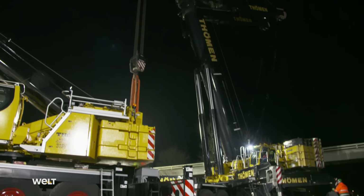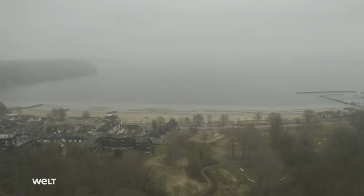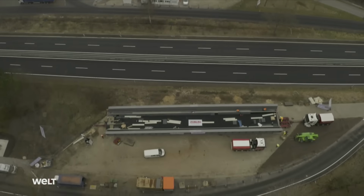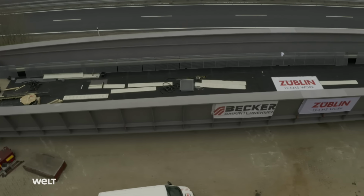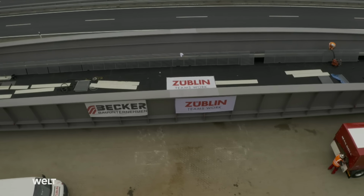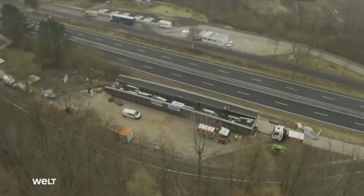The rigging of the crane is now complete. Seven kilometers to the north of the job site, the bridge that the cranes will be installing is standing by at a rest stop. The so-called trough bridge is 46 meters long, 8 meters wide, 3¼ meters high, and weighs 267 tons. A structural steelworks engineering company built the bridge in sections and then welded them together here.